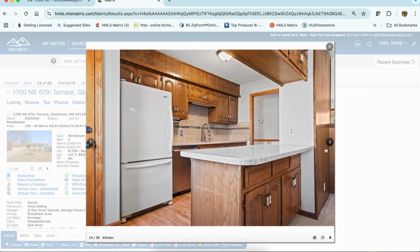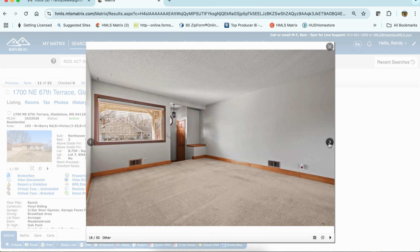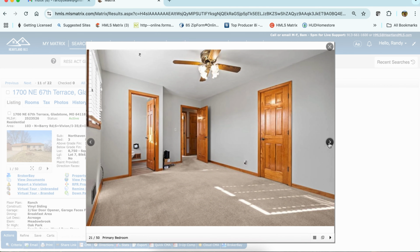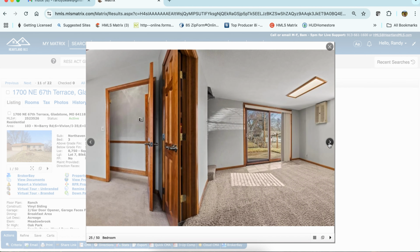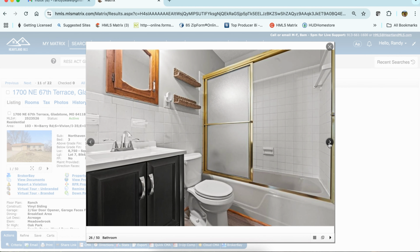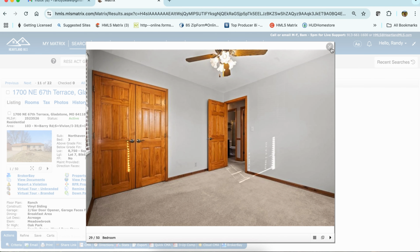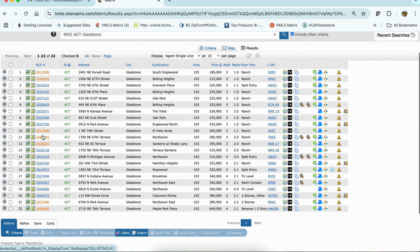Galley style kitchen, kind of hard to get pictures of those because they're long and skinny. A little bit of a bar. Let's thumb forward here. Living room. Carpets look pretty decent. Nice wood doors. Nice looking place. And I would say that's a pretty average house in Gladstone. So the average sales price and the average house looks about right.